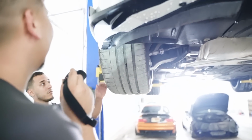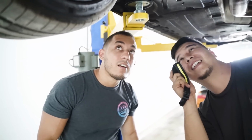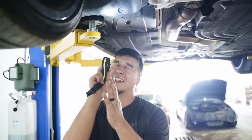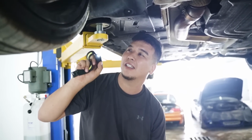Wheels straight. Ali thinks he might have found the problem. Yeah, the strut is bent. You can't really tell by looking at it or through the video, but it's barely off, and that should be enough to cause that camber issue.